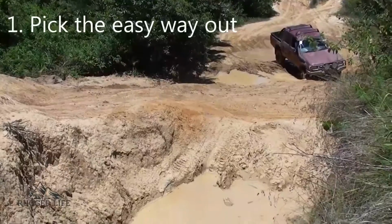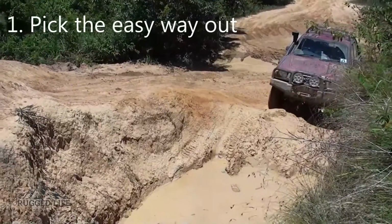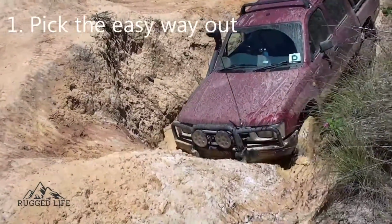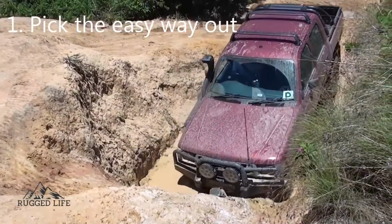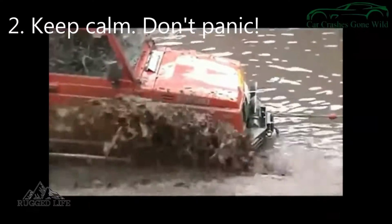Don't just go through an obstacle just because the track leads you to that. Lots of times you'll find that there's always an easier way out, or sometimes what we call a chicken track. Avoid the hard stuff. There's always an easy way out. Look at the obstacle, look what's around it, see if you can get around it, and always find the easiest way out.